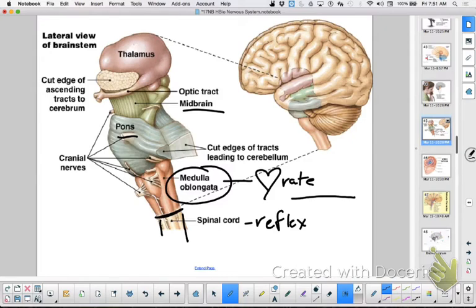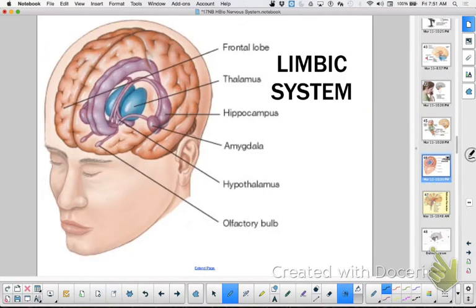All right, so now let's do the limbic system. It's a whole, like everything that's highlighted there. You don't have to memorize all of those. It's just deep in the cerebrum and the surrounding diencephalon. Remember what your diencephalon was, like your hypothalamus, all in that region. And it's involved in memory, learning, fear, anger, and pleasure.